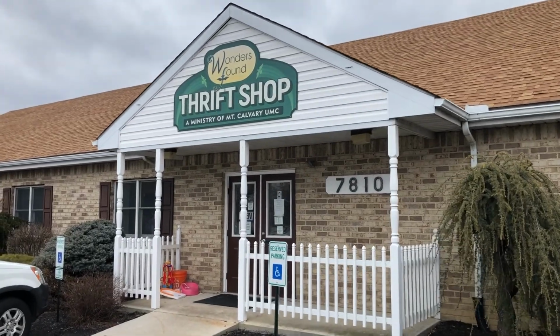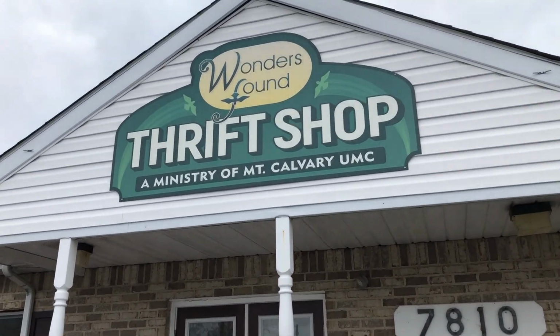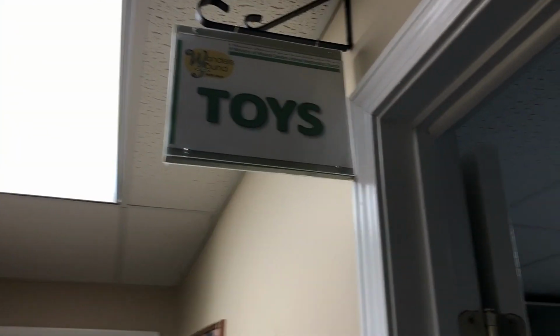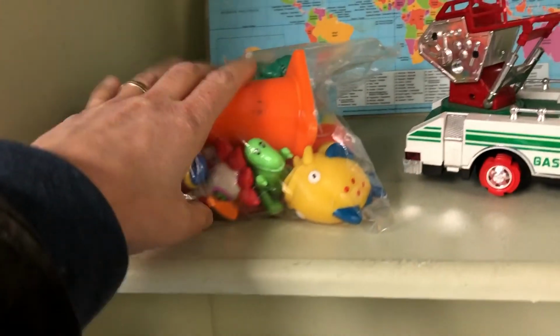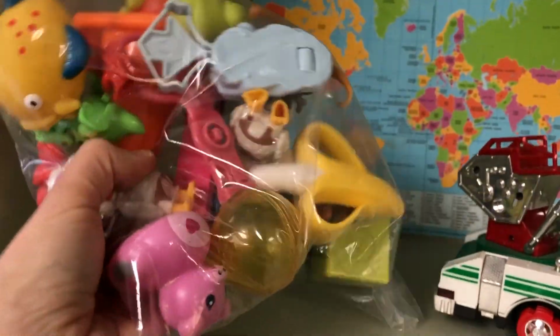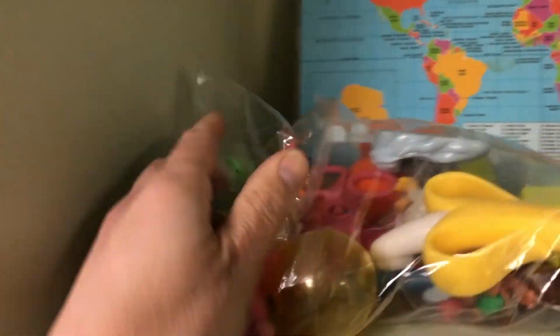So the last place was probably my favorite. It was the Wonders Found thrift shop, about 10 minutes away from that Goodwill. It's kind of neat, kind of quirky. It's got this long hallway, and then there are separate rooms, and each room's got a theme. So this is the toy room, and there's home goods, clothes, electronics. It was run by little old ladies. They're all volunteers. There's something about the feel to it, and some of it was cool, some of it was crap.